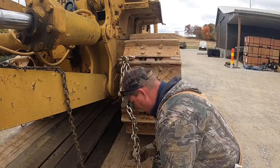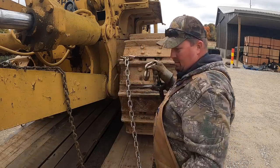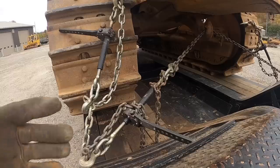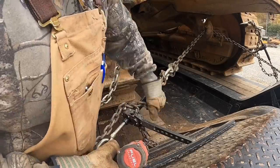I'll tell you what we did here in a moment on those, but been using them a few times now after we did a little work to them. They seem to be working great. Two more here. They're nice and tight. Never loosened up.